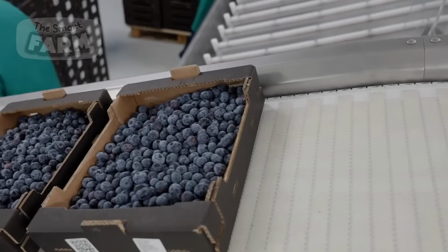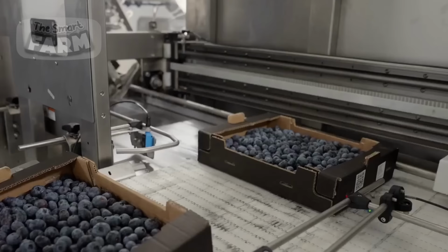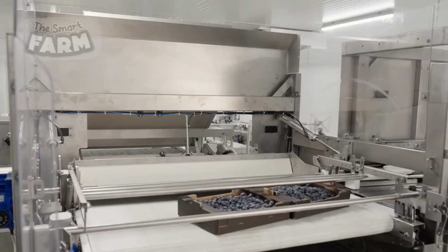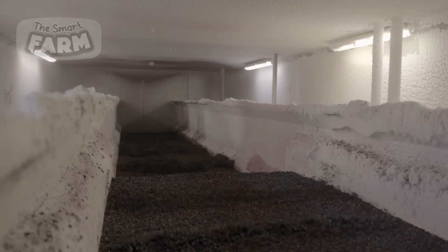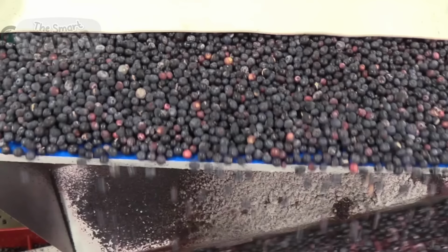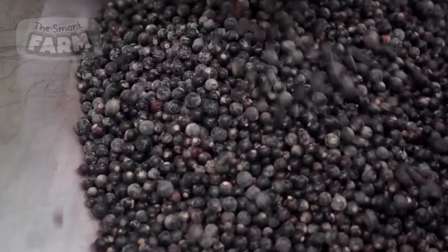The freezing production line consists of several steps: washing, rinsing, freezing, destemming, sorting, packing, and shipping. The blueberries enter a freezing tunnel where they are exposed to very low temperatures, usually below minus 18 degrees Celsius and high-speed air. This causes the water inside the blueberries to freeze quickly, forming small ice crystals that do not damage the cell walls.